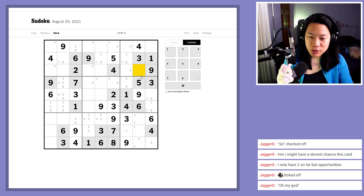So we've got 2, 7. 7 and 8 are here, because I've got 1 and 2. I've got no 2 here. No 8. So 8 can actually go in these cells. Where can the 2s go? Kind of everywhere. Yeah, everywhere. Including this cell. Shit.